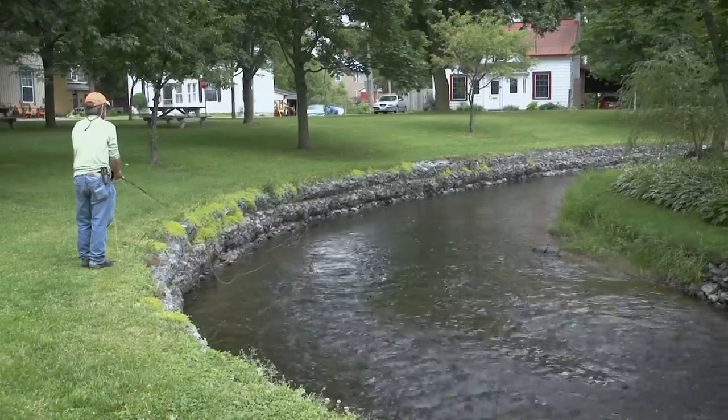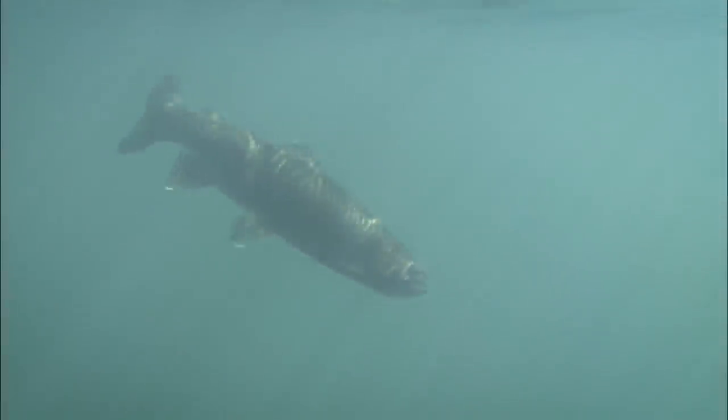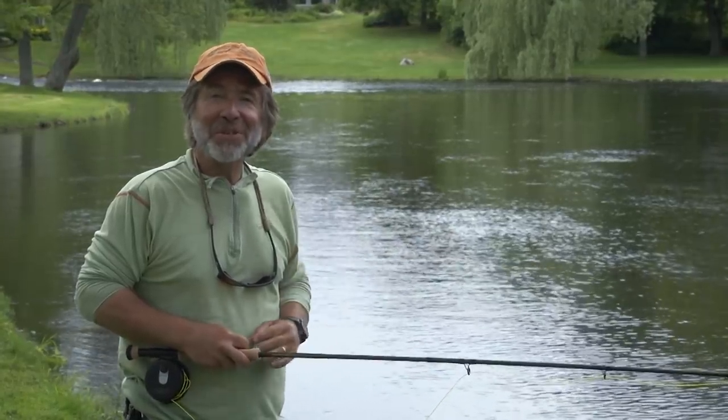I'm here in a city park. There are bass and bluegills in Central Park. There are steelhead in downtown Grand Rapids, Michigan. There are trout in downtown Atlanta. But there's great fly fishing nearly everywhere you go. The more you fly fish, the more you practice. So find a place close to home, get out there, and catch whatever's available.